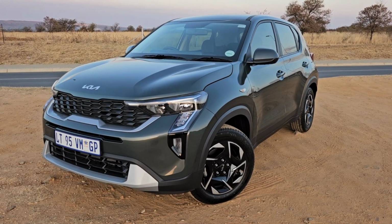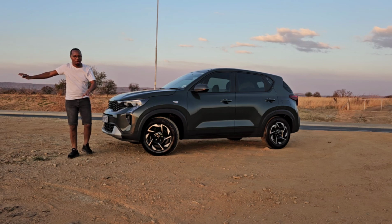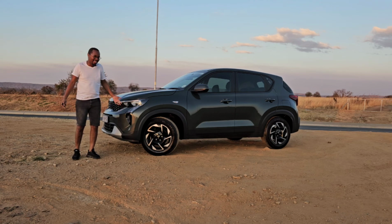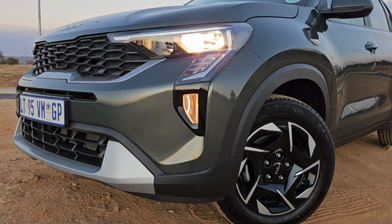And you get that the more you go up to EX Plus and so on, then you will get the LEDs, and I think they look quite cool. As well, the lights, I wish they were LED, but here they are light bulbs, normal ones. So yeah, you'll get used to that. But hey, you know what?